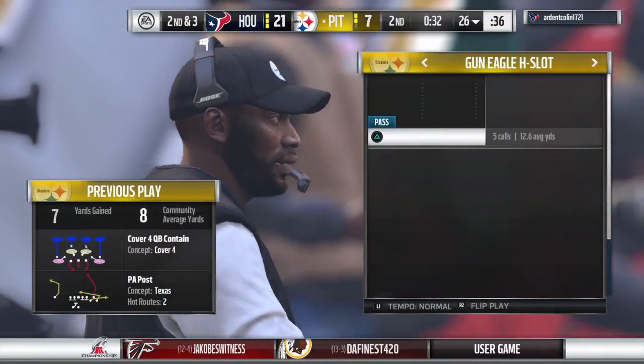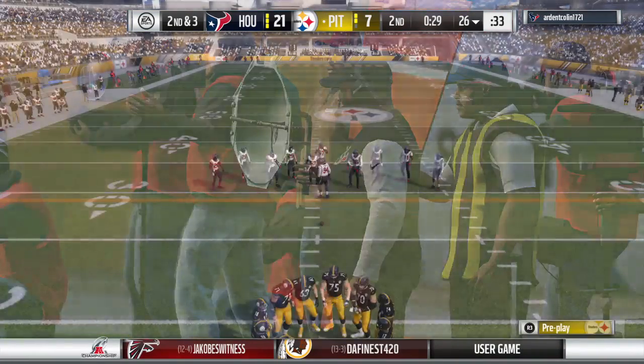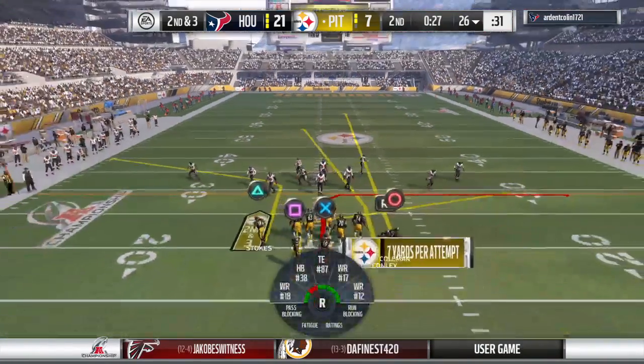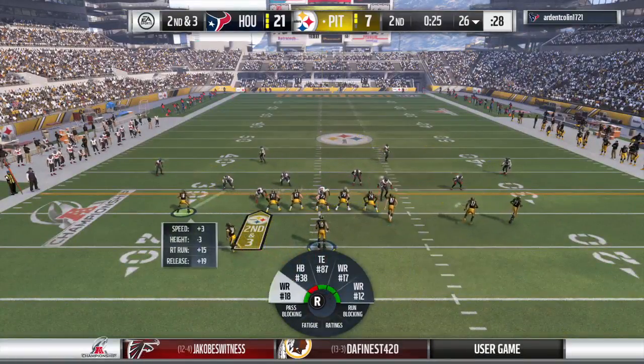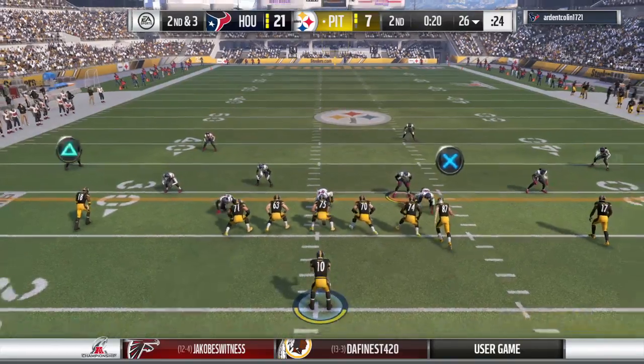Give him 7 on the play, and that'll bring up second down. Slant route's effective no matter who's running the route and catching the ball. But when you have a receiver of that stature, you have to be a little bit more precise throwing it. You don't have the same catch radius with the bigger targets.